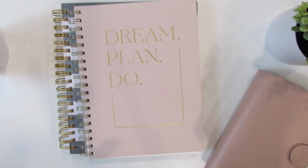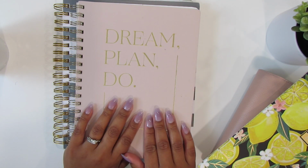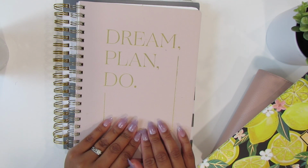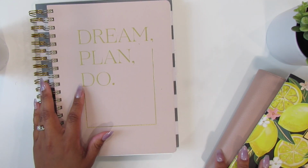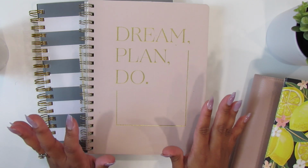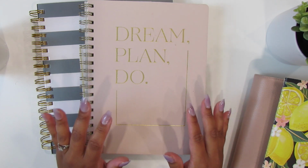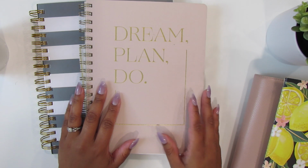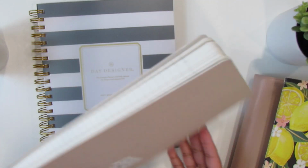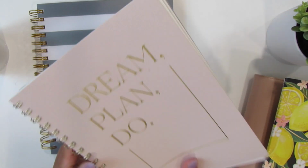This is my notebook. This is basically my brain dump. I have a lot of personal stuff, so I'm not going to open it, but this is where I jot down everything that's in my brain and take it out of my head, because if not, it'll stay there and I won't sleep. This is a basic notebook. I bought this at Home Goods. I even need to get the sticker off of this.